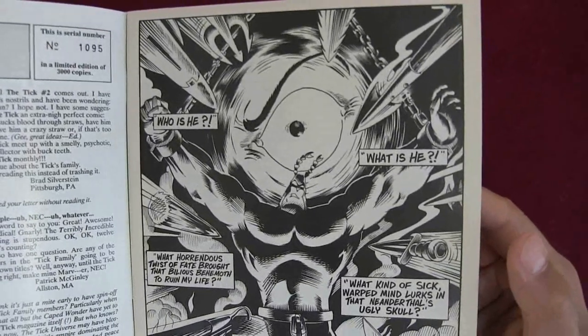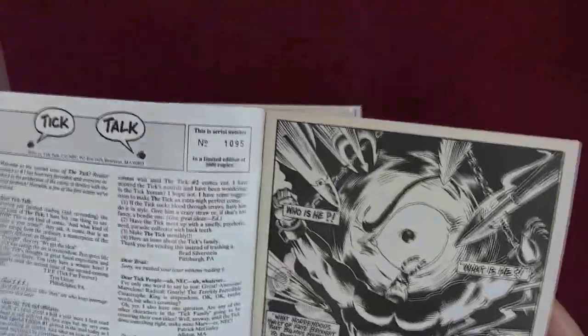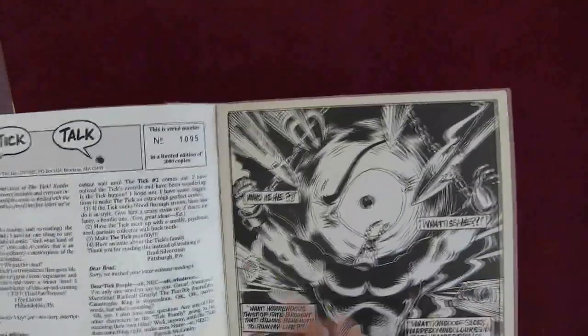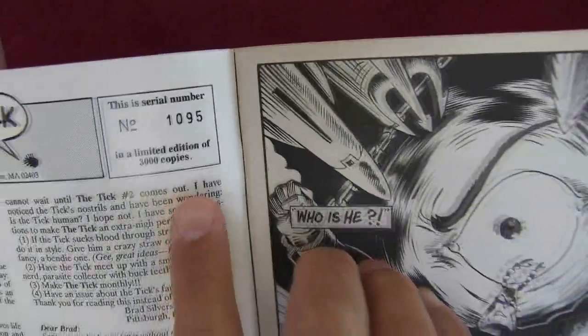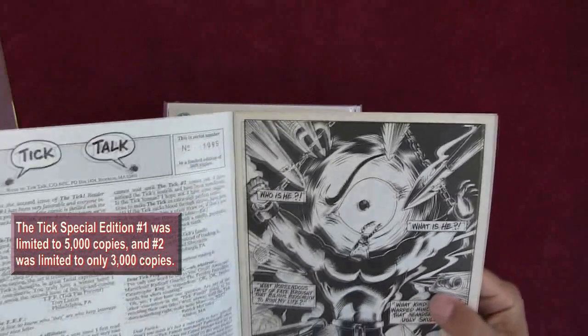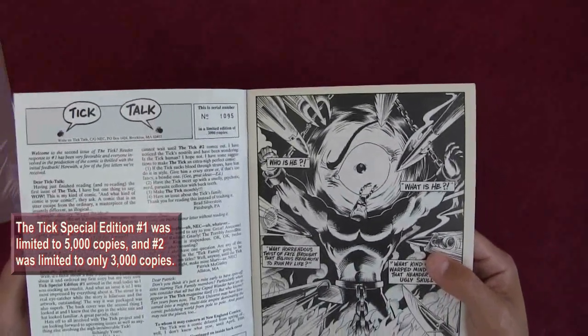And Ben Edlund, he did the art, the script, he did everything for this, right? And this one's numbered 1,095 out of 5,000, I believe. Should be 5,000 anyway. I know the number one is out of 5,000.